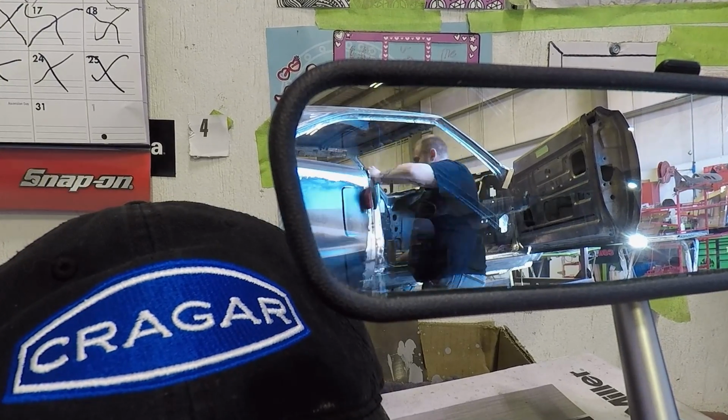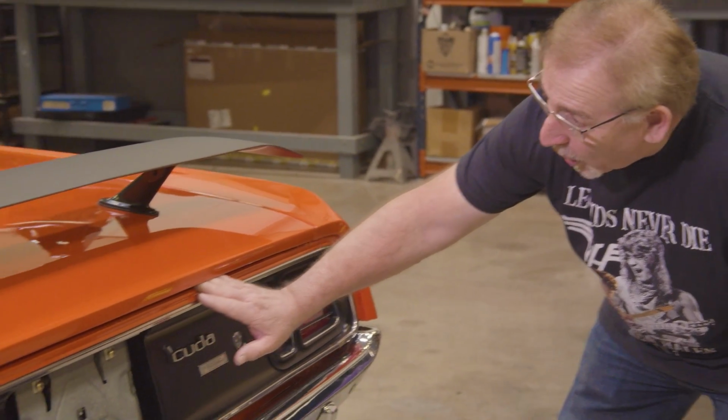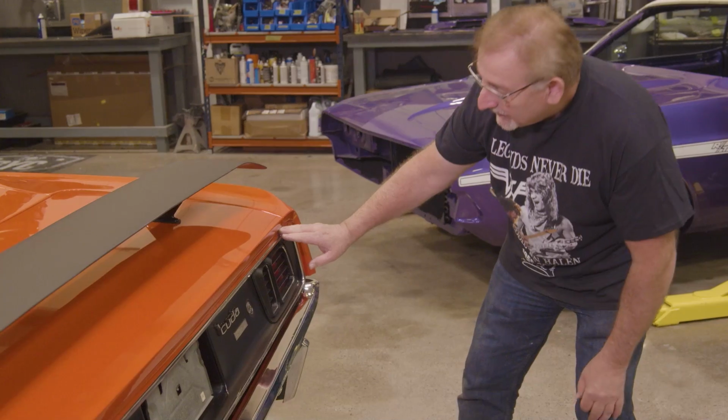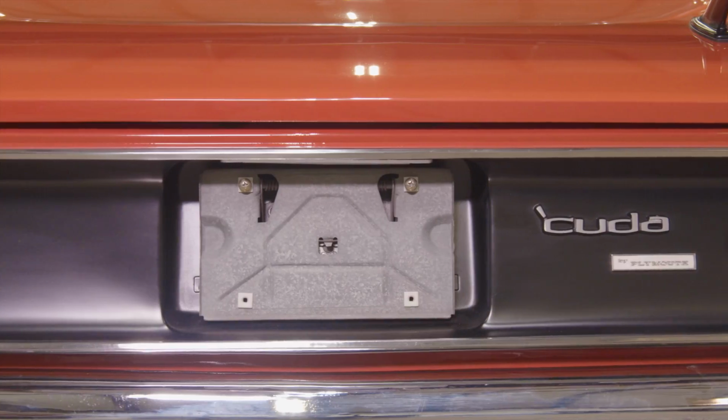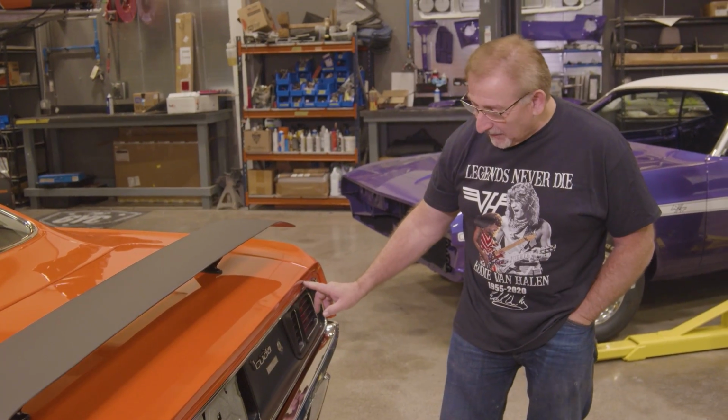Let's look at the back of the car. It's funny on these deck lids because we do end up with a bit of an arc in the middle, and I just have not figured out how to get rid of that. Some of the factory ones did it too, but you can see it's got a little bit of an arch to it. The gap's a little tighter down here.